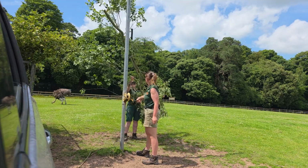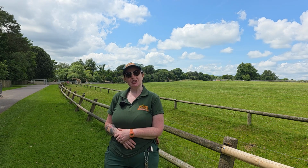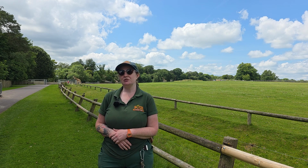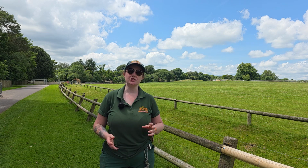Even though these guys are obviously very big and very strong, they do have to be very wary of their surroundings, watching out, as I say, for things like predators. So for that reason, they don't actually sleep very much. While we would go to sleep overnight and sleep for a good 8 hours if you're lucky, these guys will only sleep for a few minutes at a time, a few times throughout the day. And most of the time that'll be while they're stood up.